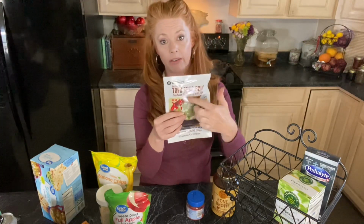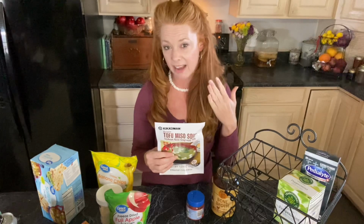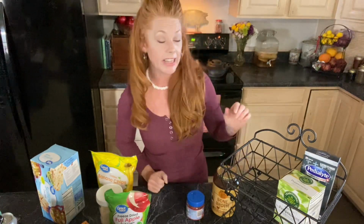You could pack a bunch of these away, but it's got not only the broth, it's got tofu in there, which doesn't have a heavy flavor or a heavy odor, so this is going to be easily digestible and non-offensive to you. And it's also going to help keep you hydrated, because as you're losing liquids, it is so important to focus on staying hydrated.